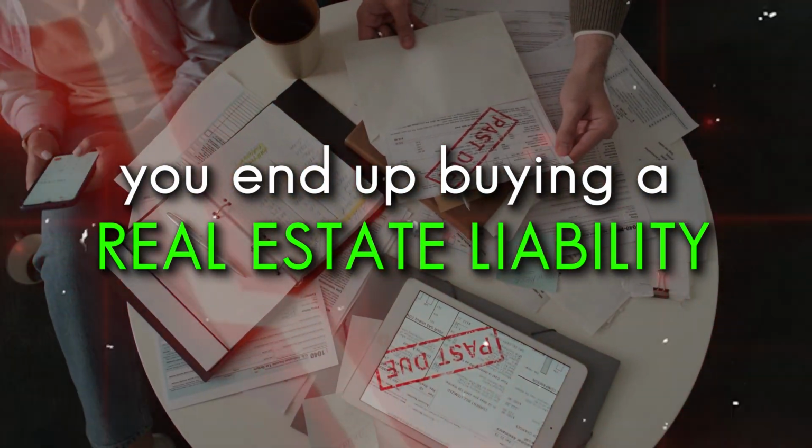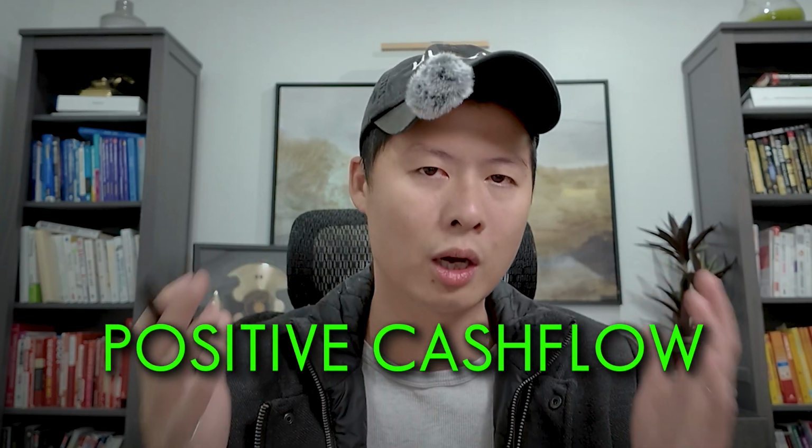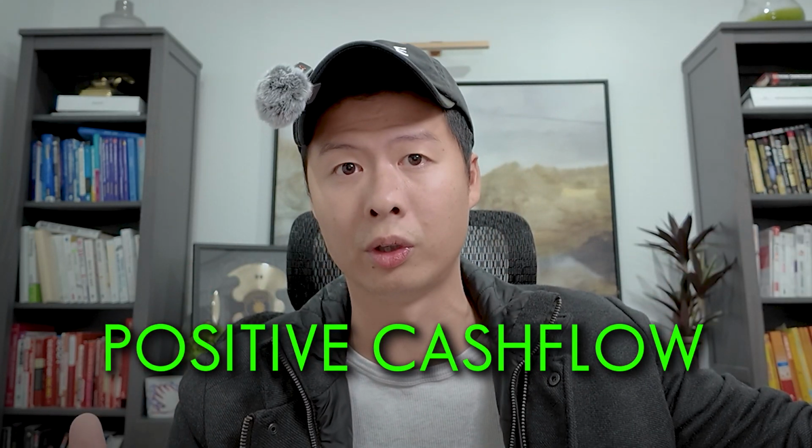The stress level will be much higher, and honestly, you want to get into the real estate investing game with positive cash flow, so it gives you more confidence to continue to scale your rental portfolio. Another reason to start with an affordable market is that when you're in a city that's a little bit too expensive, one of 2 things will happen.